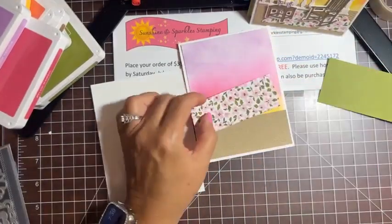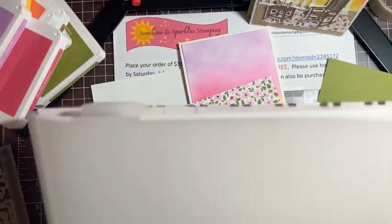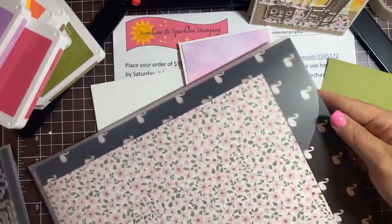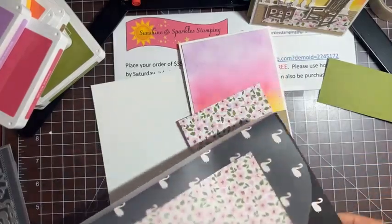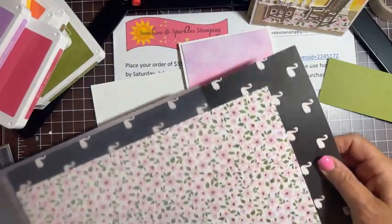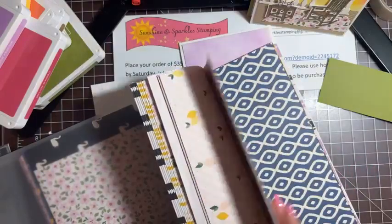Now, have you guys seen this? This DSP is a huge pack. I got it because the paper's on sale right now. So it's the Delightfully Eclectic Designer Series paper. Lots of fun, crazy patterns in here, all kinds of things. Let me just kind of show you guys quickly what's in here. Look how big of a pack of paper this is. It's really big. Barely fits in my little container thing to hold it. So all kinds of fun designs.